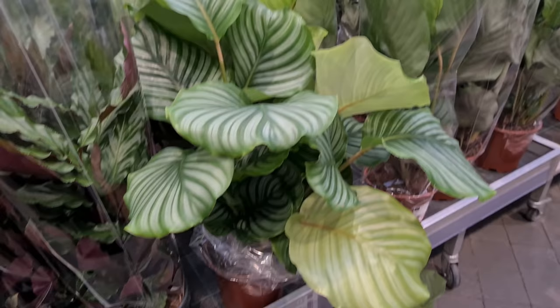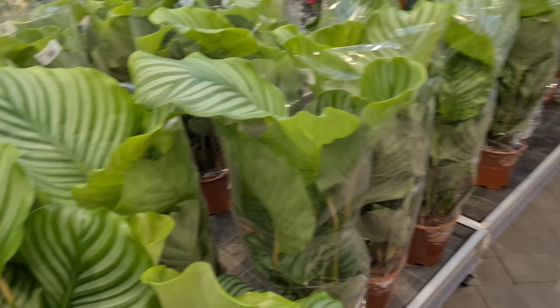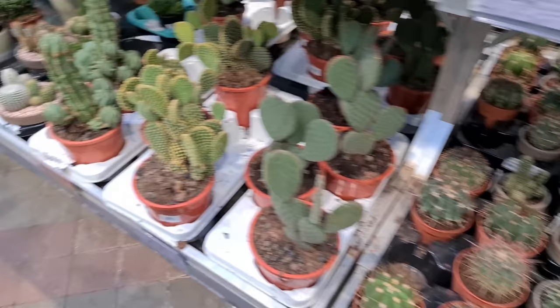nuts. Look at this huge orbifolia for 25 euros. Wow, look at the size of that leaf. Wow, wow, all I can say in this whole store is wow. And plus, these euphorbias are still calling my name. Oh my gosh, how to pick.